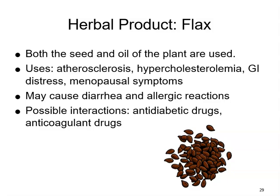Flax is also an herbal supplement that's used to help with hypercholesterolemia, so to lower cholesterol. There are a lot of interactions: anticoagulants, antiplatelets, blood pressure drugs, and diabetes drugs. In the case of diabetes drugs, it can cause blood sugar levels to drop too low, so that is something to be aware of. Increased risk of bleeding with anticoagulants. It can cause lowered blood pressure, which can be an issue if you're combining it with other medications to lower blood pressure, and it may also decrease the effects of oral contraceptives and estrogen replacement therapy.